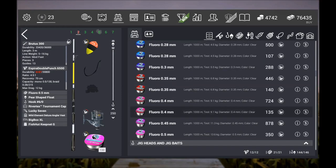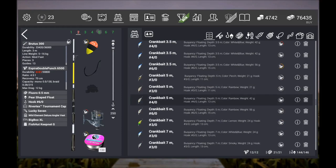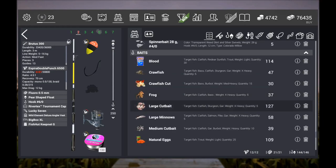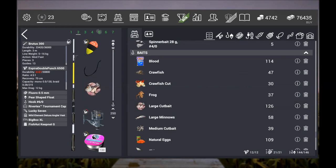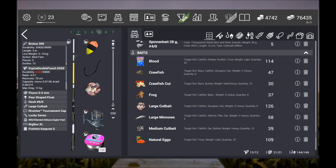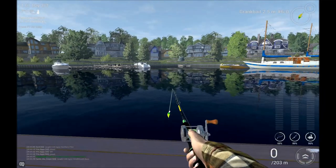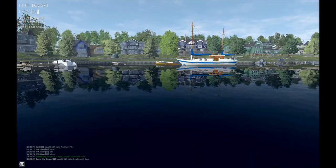And let's go with a large cutbait or the crawfish. Normally I use the crawfish with the hook 7 to catch the big ones, but today it's to show you the time frame, so I go with a smaller hook and the large cutbait, because you will get more action with this setup. So let's go.